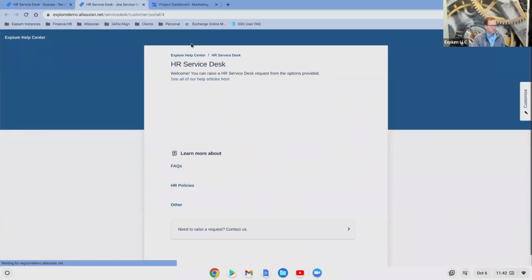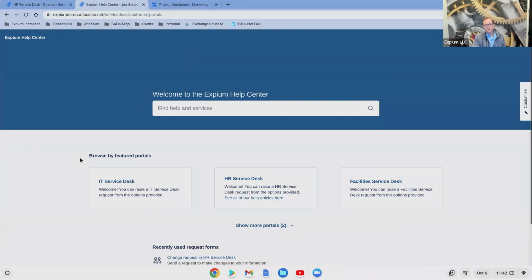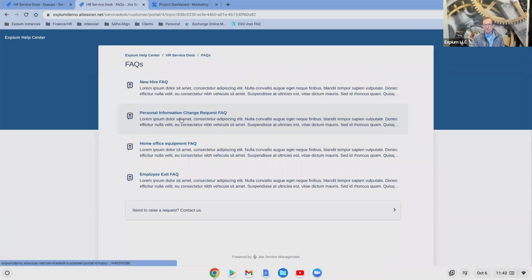service desk looks like. So here's the customer portal view of the service desk, and this is highlighting that you can have multiple service desks within one instance of Jira Service Management. So there's an IT one here, an HR, a facilities. So I'm going to focus in again on the HR service desk to just highlight that these can be used for non-IT teams. So when I come out here, there's a couple of knowledge-based articles I come to right away. This sort of thing can be set up in your service desk. So I can click on FAQs and get some quick views into articles that are coming from Confluence.